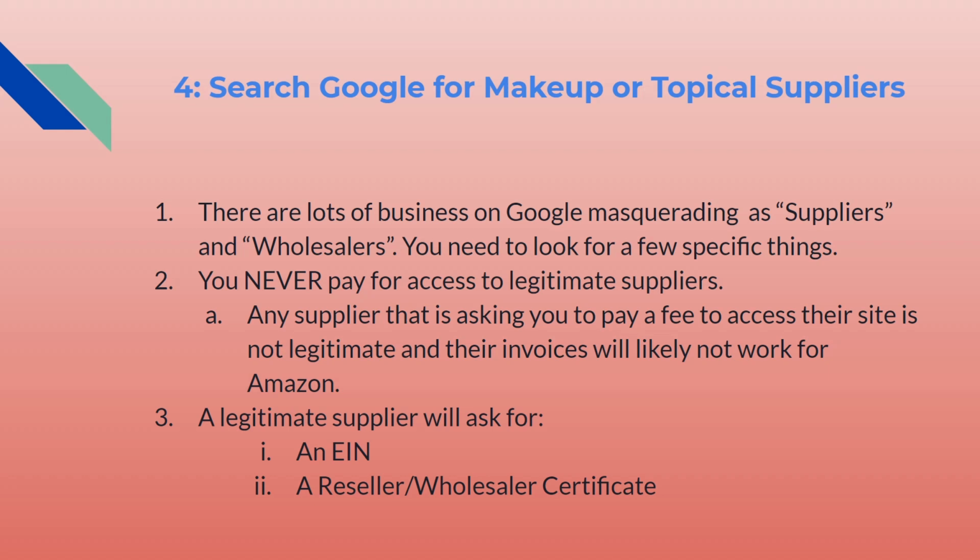There are directories out there that you can pay 50, 60, $70, and they'll give you a list of all 1,000 suppliers that are in America. And you can do that if you want, that's fine. But each of those individual suppliers, you're just going to have to research yourself on an individual basis.